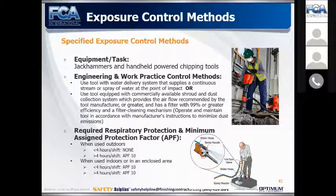If for some reason we say we can't do that, then we're going to have to test. Even if we say I can't do those engineering controls, I know I'm going to be over, so I'm just going to throw my employees in a respirator. You're not going to be able to do that. You're going to have to test, show the levels, and assign the proper respiratory protection. Okay.